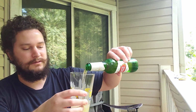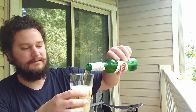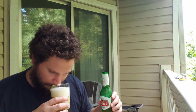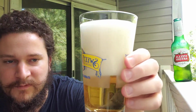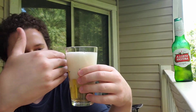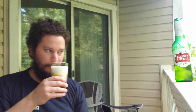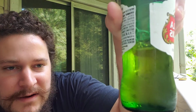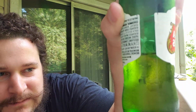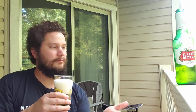All right, aggressive pour, nice head. Always has a good head. It has that typical Stella Artois skunk. Nice frothy head, big head. It's like a four finger, five really. The bottle always has that, those web-looking things. Like it's skunked, but I've had other bottles in this 6-pack that I bought, and they were not skunked.